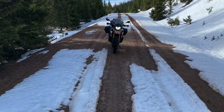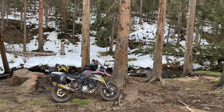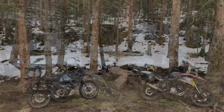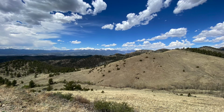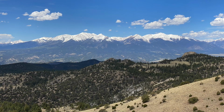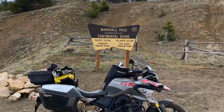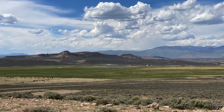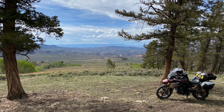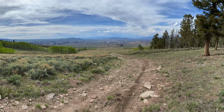My BMW G310 GS was doing great, but our bodies were needing a rest from this elevation and muscling up these mountains. Then all of a sudden the terrain and the scenery changed as we reached the Continental Divide at Marshall Pass. After a hard day of riding, we took some off-route trails to find a campsite for the night.